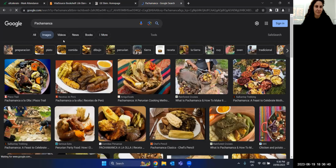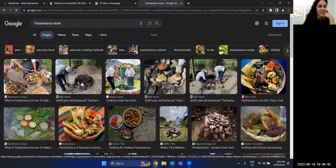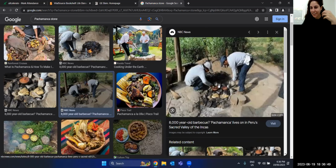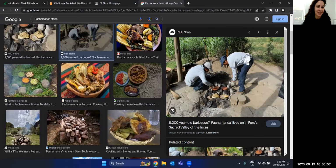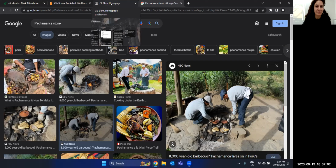In the ground. Stone. Oh, that's so nice. So traditional. I love the idea. I love it. Beautiful. 3 hours. Yeah, I can see. I like that.